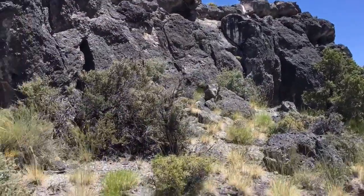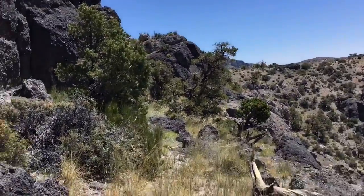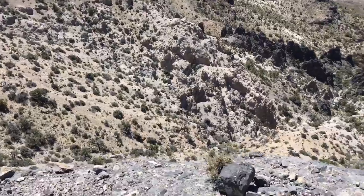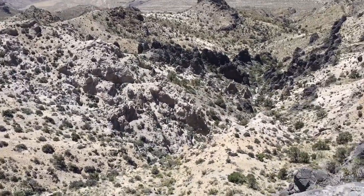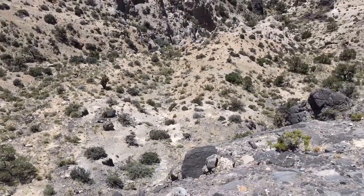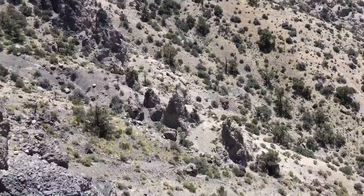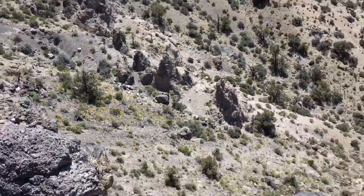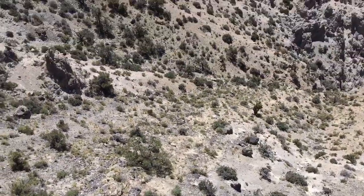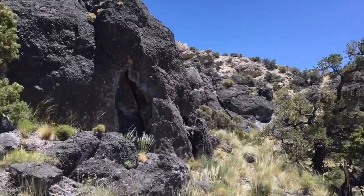Staying close to the sides of these mountains so we can pick up any caves or anything and not miss it. Oh yeah, here we go. Here's a nice drop off. Oh yeah, brother. This is a huge drop off. This doesn't really do it any justice. Back away from that. Stay close to this.